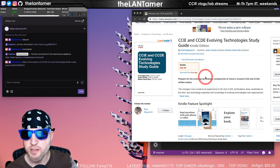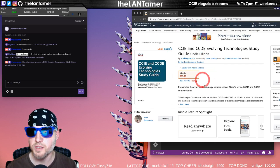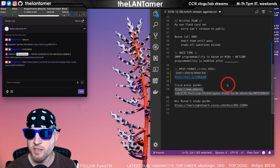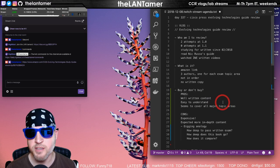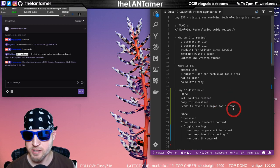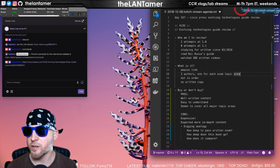There's only a Kindle edition. So, as far as I know, that's the only way to get it off of Amazon. It is also available as part of your Safari Books Online subscription, which is how I obtained access to it to read it.